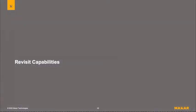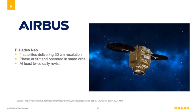Let's talk about revisit. Airbus is offering to launch this year the NEO constellation, which they say will offer 30-centimeter resolution. It's a total of 4 satellites that are in sun-synchronous orbits. They're phased in such a way that they'll get at least twice daily revisit. You compare that with Legion.